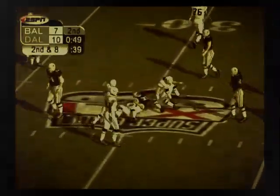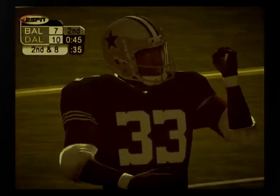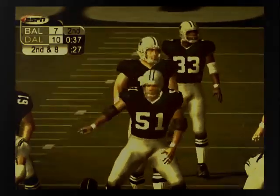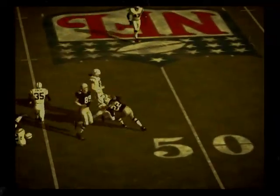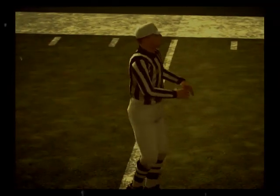Call on first down and picks up a couple. Thomas used the blocking, but this stingy defense didn't give up much at all on that last play. Not much there. It'll be second down. Got to take what you can get, Dan, but they were hoping for more. Horton really rushed this pass. And the Cowboys take their first timeout.